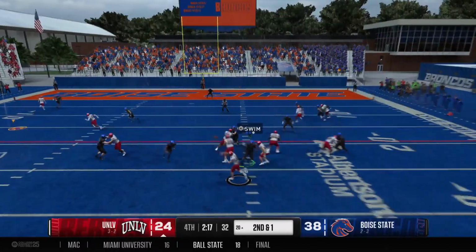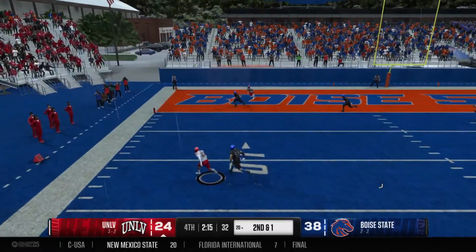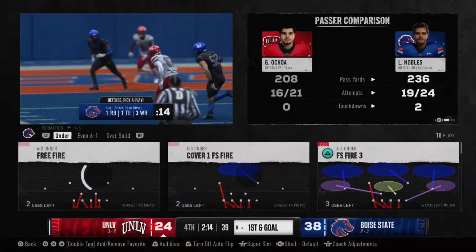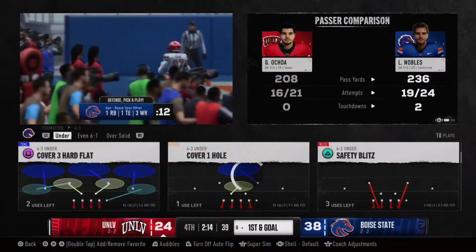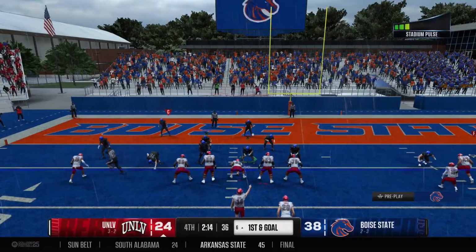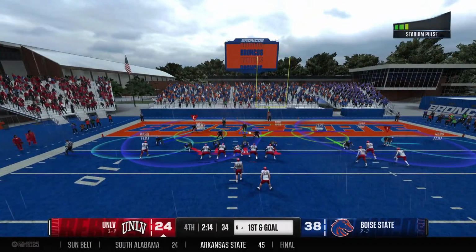Off play action. Makes the grab on the left. Gets out of bounds after the big play, and they'll be set up in business with a 1st and goal. This coaching staff has really done a nice job marrying the play-action game to their running game.